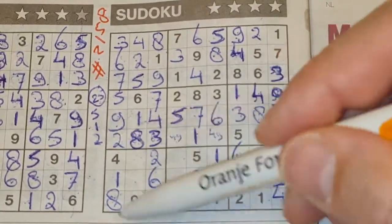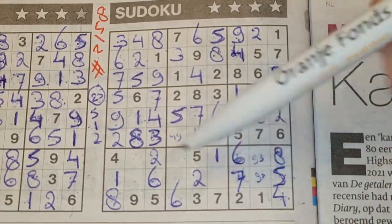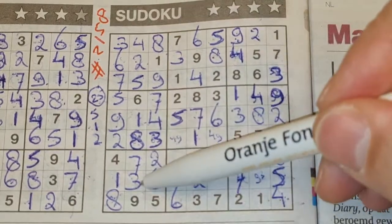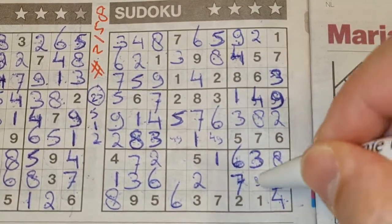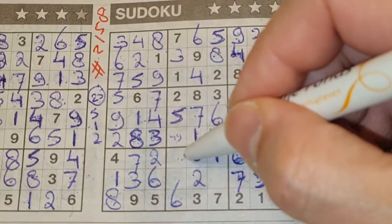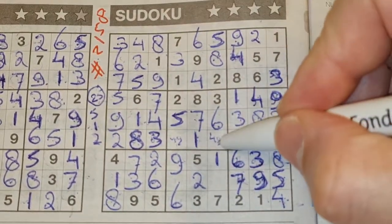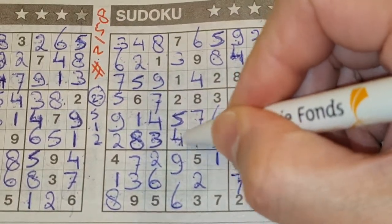2 boxes left in this big square for the numbers 7 and 3. 7 and 3. We see here 7, no 7 there. 7 should be here and a 3 goes there. Now we have a 3 there, so this can't be 3 anymore. This should be a 3 and this should be a 9. 1 number left in this row for the number 9. Now we have a 9 here, so this can't be 9 anymore. This box should be a 9 and that box should be a 4.